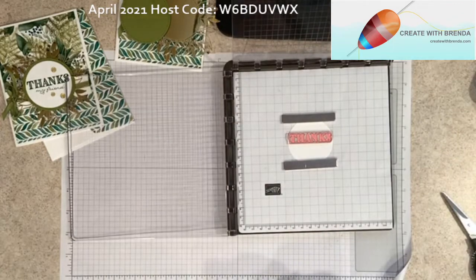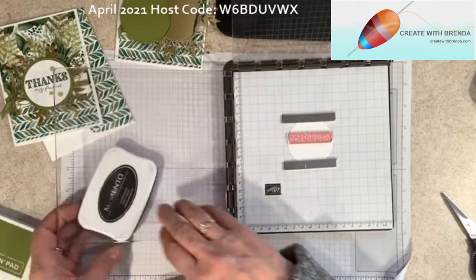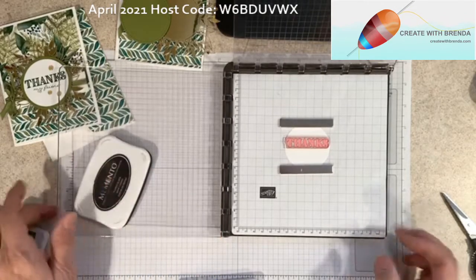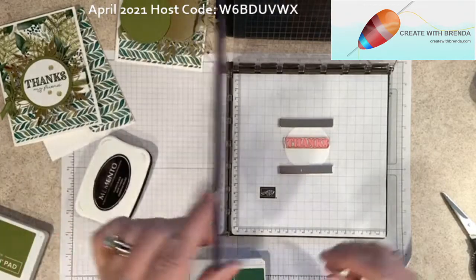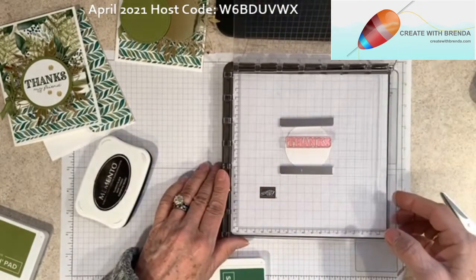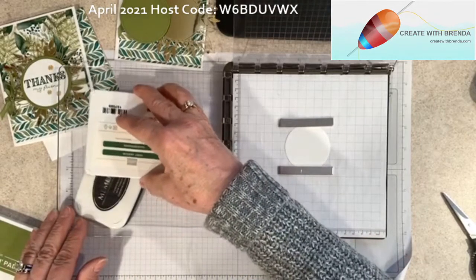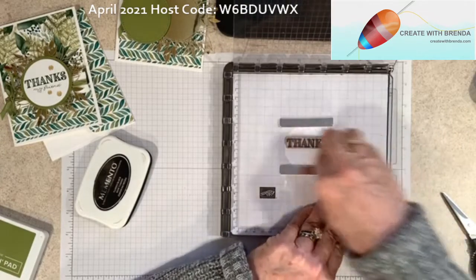I'm going to take my Memento black ink and I'm going to put it right underneath this acrylic plate because then it sits level. And when I go to ink up my stamp, then it'll sit nice and firm for me. So I'm going to bring the plate over. I'm going to pick up my stamp and using Garden Green, I'm going to ink up my thanks and I'm going to stamp it on my circle.